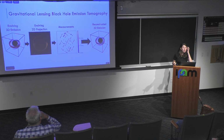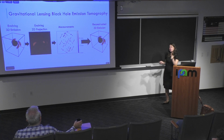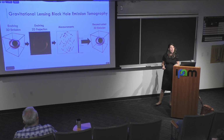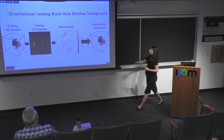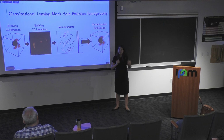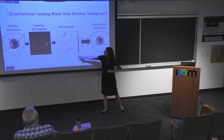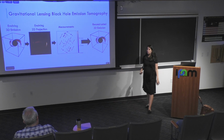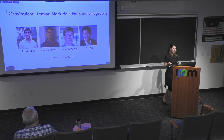So how can we do that? Well, by injecting a tiny bit of the expected physics back into the problem. Maybe we don't know anything about how the gas is moving around, but we'll make the assumption that we do believe general relativity. And if we allow ourselves to plug in a little bit of that physics, we can move out of that 2D plane into 3 dimensions.